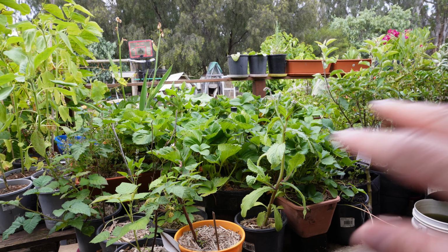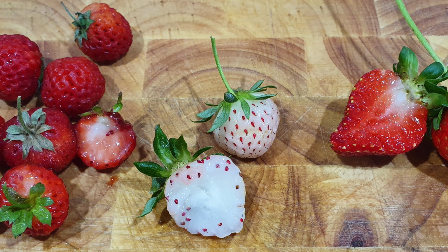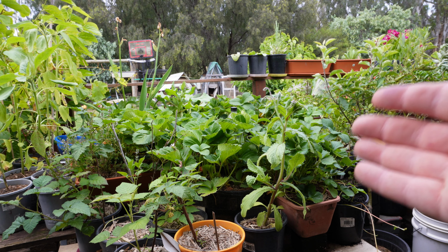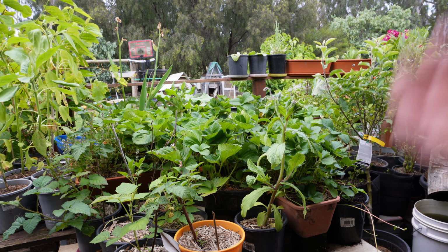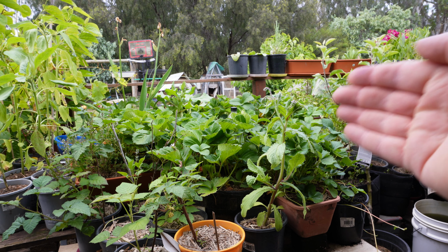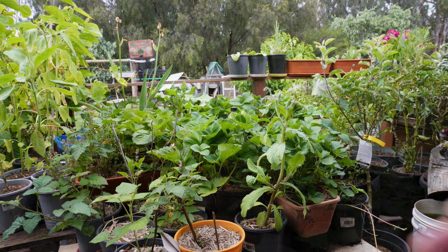If we look over the top, this is all of my strawberry plants, my main strawberry growing area. I've got strawberries, raspberries, and pine berries. They've been fantastic. The pine berries are so delicious and the raspberries look beautiful. The strawberries have been quite big this season and I've been getting so many of them. You can probably see a bottle over here. I've got a fruit fly trap in there. Along the top there, I've got borage growing and sage and other flowering plants for the pollinators.